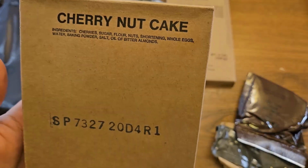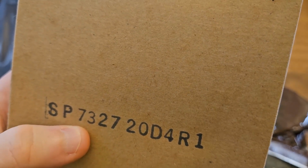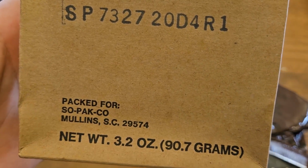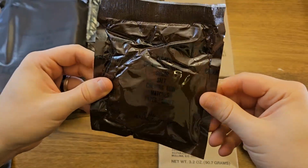Yeah, buddy. Cherry nut cake. Date of production, 327th day of 1987, coming in at 3.2 ounces. It has been a long time since I've had one of these, and I'm looking forward to it. We have an old school foil accessory package. We'll dig into that in just a moment.